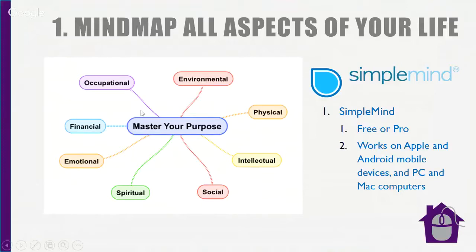So for example, occupational would be, if you have a folder for getting employed, like where your resume might be, the specific business that you have, maybe a side business that you're trying to start. Environmental would be, I include things in there like my home life, so home decor. It's like creating your Pinterest boards, if you use Pinterest, and organizing them in a way that relates to your overall wellness.